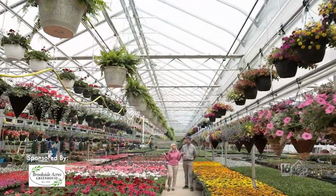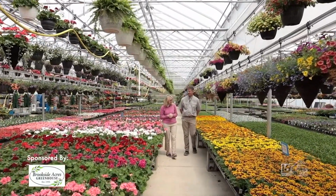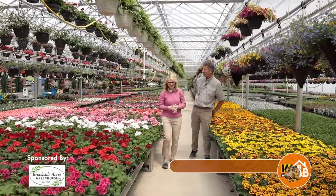Take a look at all this beautiful color. We're here at Brookside Acres Greenhouses in Mifflinburg, and Keith, there's big doings going on here. There sure is. Oh my goodness, this is a brand new facility for them. Brookside Acres has been run by the Zimmerman family, Abram and Wilma Zimmerman, for over 25 years. It started in 1996. And they just have outgrown their old location.